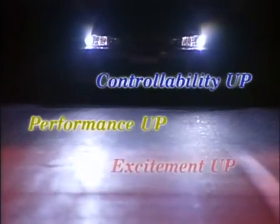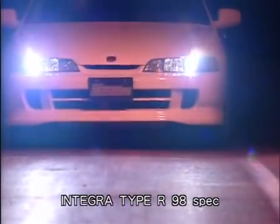For 1998, the Integra Type R was newly equipped with discharge headlights, which added some weight, but improved night visibility and also gave the car a GT look.